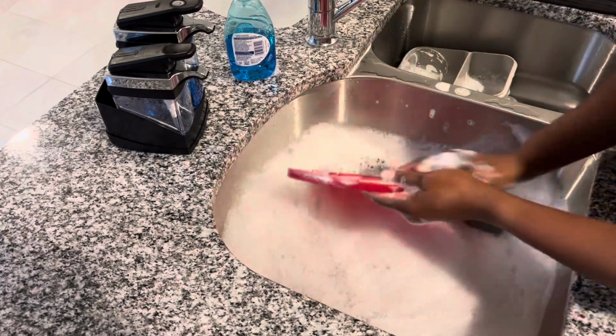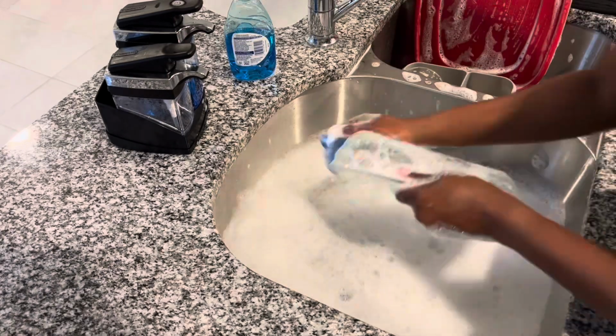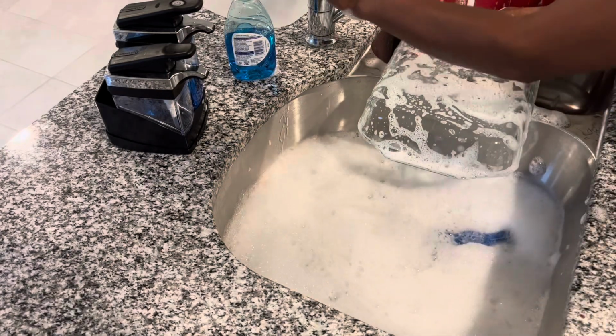So I definitely had to throw out some food before I could continue cleaning. So I had to make sure I cleaned all this Tupperware before I could continue.